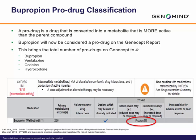So while technically not a prodrug, it can practically be considered one, since much of its effects are due to hydroxybupropion. Bupropion will join venlafaxine, codeine, and hydrocodone as the other prodrugs on the report. It should be noted, however, that codeine is the only true prodrug, while the other three are pseudo-prodrugs. It should also be noted that Vyvanse, or lisdexamfetamine, is a prodrug, with one major difference being that it does not require CYP450 enzymes to be activated.